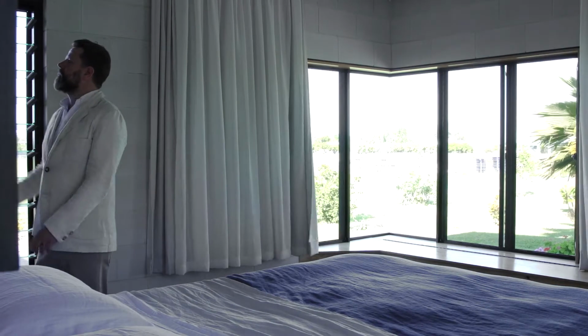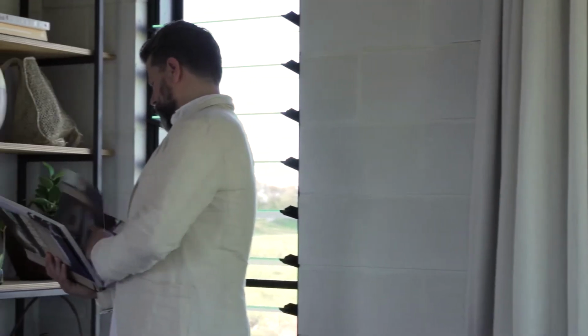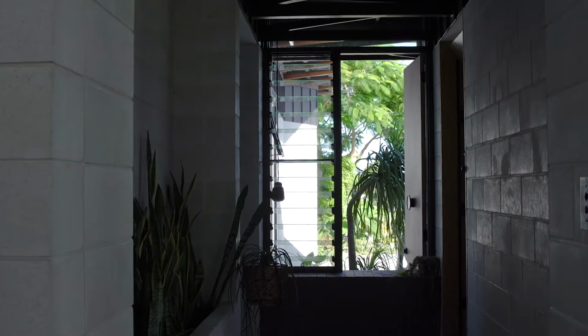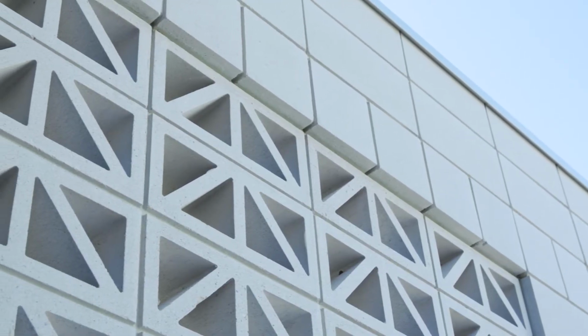Obviously the house you used to live in has gone now. Are there parts of the block that you've tried to hold on to in some way? There's a big, beautiful poinciana tree just out there, which is so much a big part of my childhood. It's a beautiful space to be in, and certainly even with the breeze blocks, it feels like far north Queensland.